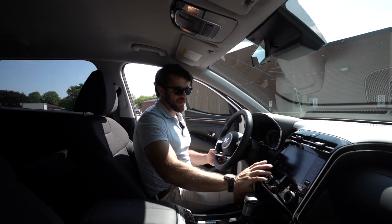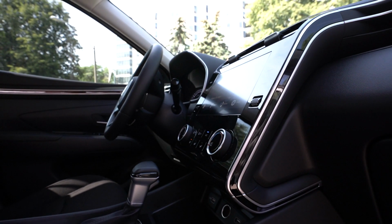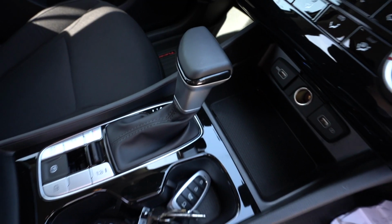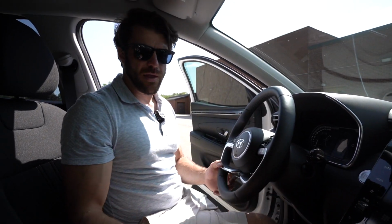I really like the layout that they've done here. Very simplistic kind of layout with our 8-inch display here. This screen could be a little better in terms of how it operates. It's a little laggy. We're gonna compare the 2 screens, and you're gonna see here when I show you the Rogue screen and infotainment is just a little better.